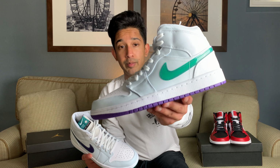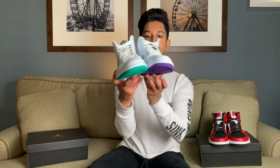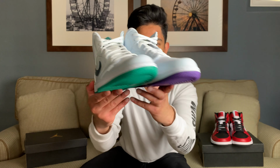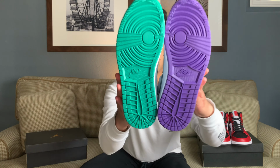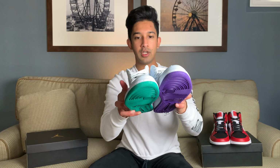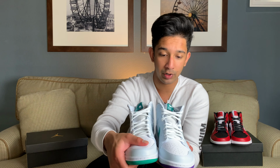They have mismatched color matching, with the purple and the teal blue on the side, the Nike swoosh. And on the bottom of the shoe, check these out. That looks pretty sick. And I'm a huge fan of unique shoes, especially white shoes. And the quality on this is pretty darn good.